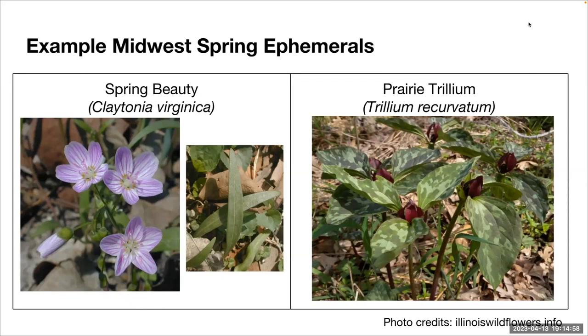But what makes it very noticeable is it has two leaves paired to each other, opposite leaves, very narrow, as you can see right here. Essentially, it has a very fine pink and white flower, and you will find ample supply of them in most forests.